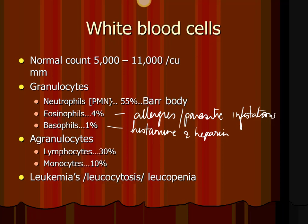Agranulocytes are the ones without granules, and these are lymphocytes and monocytes. Lymphocytes, as you can see, are the second largest of the white cell population, around 30%, maybe a little bit over. So they have no granules. In fact, they have a large nucleus with very little cytoplasm. A lymphocyte has very little pale bluish cytoplasm. Sometimes you may not even see the cytoplasm. It may just be a thin rim around. So usually when you look at lymphoid organs, you're only looking at the nuclei, and that gives it that real deep blue purplish color.